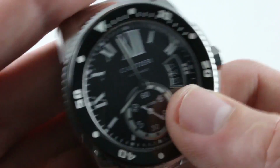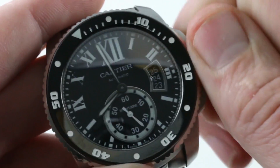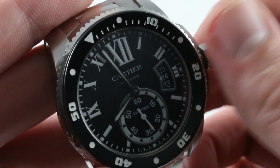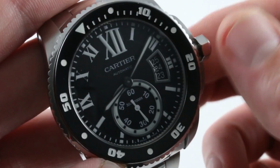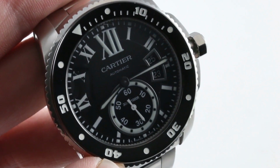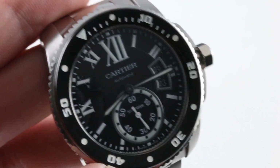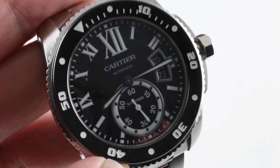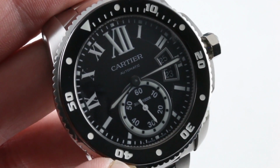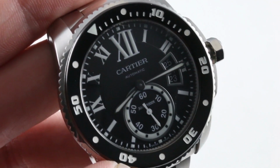Now the triple date, you may wonder why. There's a functional logic there. First of all, I like having a date because I tend to wear my dive watches on land, where this information is practical and useful on a daily basis. Now if I were to cover up the current date with the hand, you'd be able to see the succeeding and the preceding date, and thus you would be able to tell what day it is. Thus the triple date. It's a functional property of the watch, not simply a styling trait.